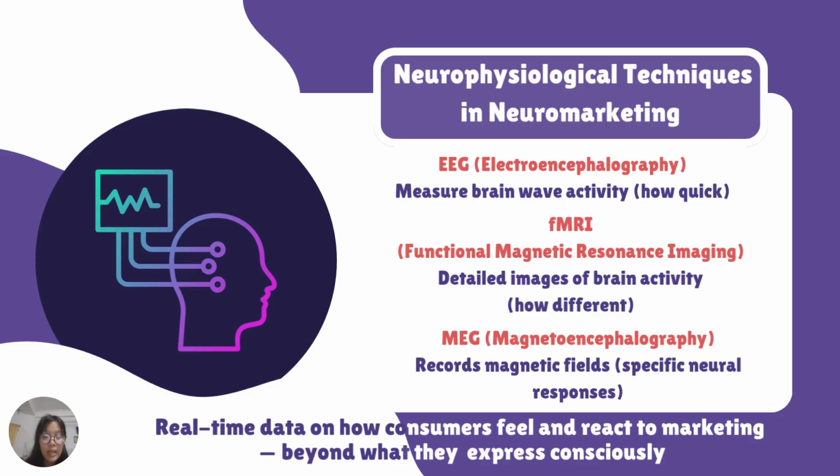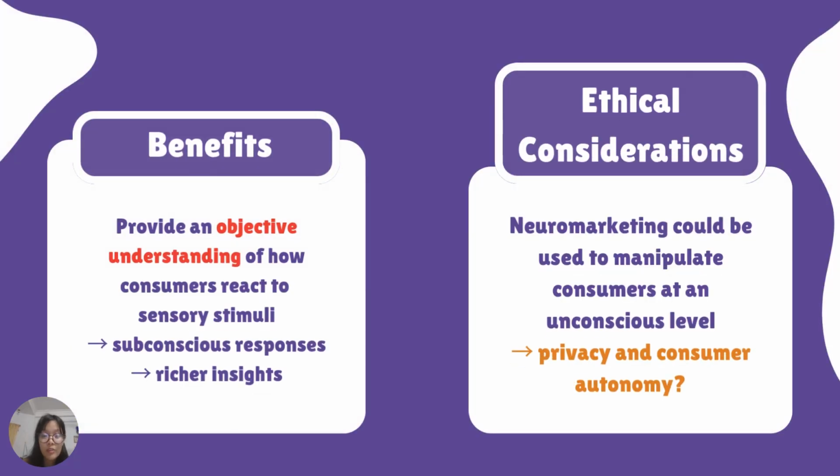And finally, the MEG, which records magnetic fields in the brain, helping to locate specific neural responses. These tools give us real-time data on how consumers feel and react to marketing beyond what they can express consciously. Now, neuromarketing provides businesses with an objective understanding of how consumers react to sensory stimuli. Unlike traditional surveys or focus groups, it can measure subconscious responses, providing richer insights into consumer behavior.